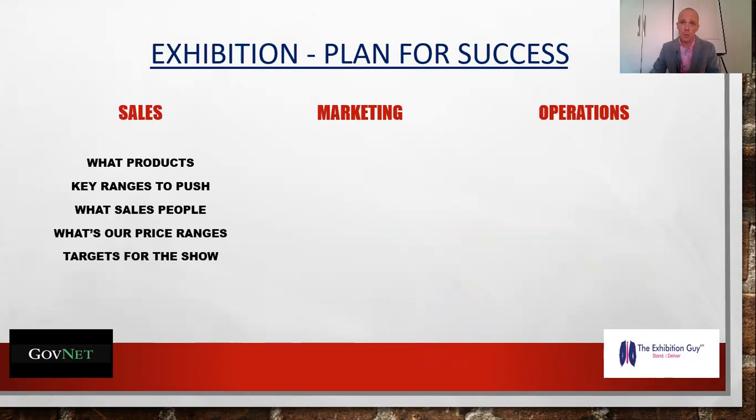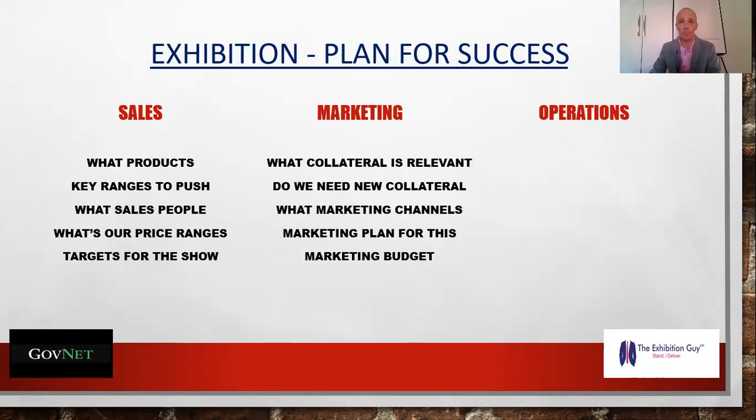And then we need to look at targets for the show. So what targets are salespeople working to in terms of demonstrations, sales, appointments? What are the actual targets for those salespeople? Then we look at marketing. What collateral are we using? What collateral are we bringing to the event? Do we need new collateral if there's new products and new product launches? Because that's really important as well.